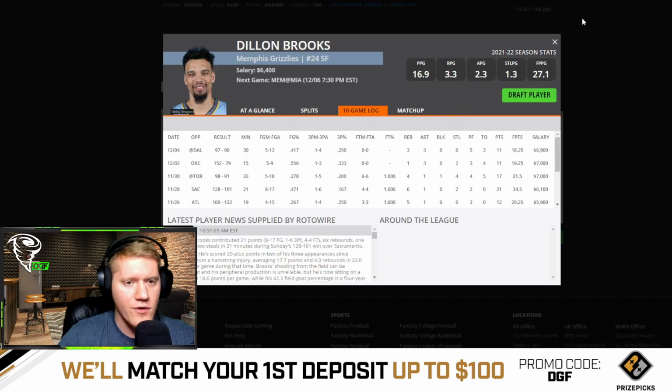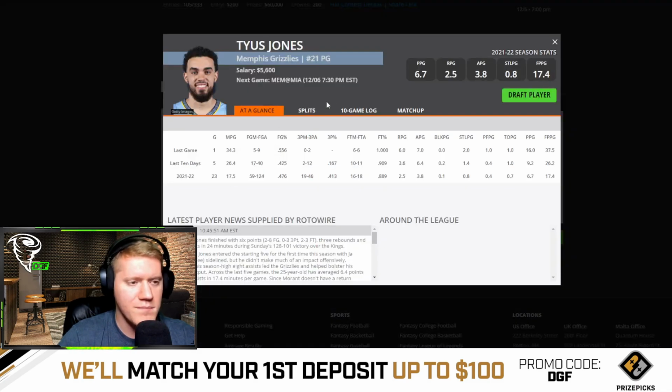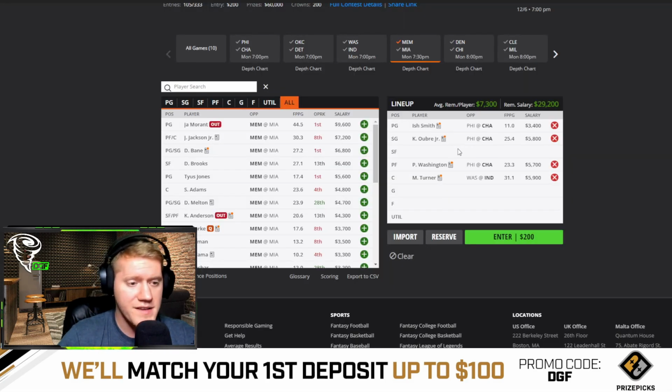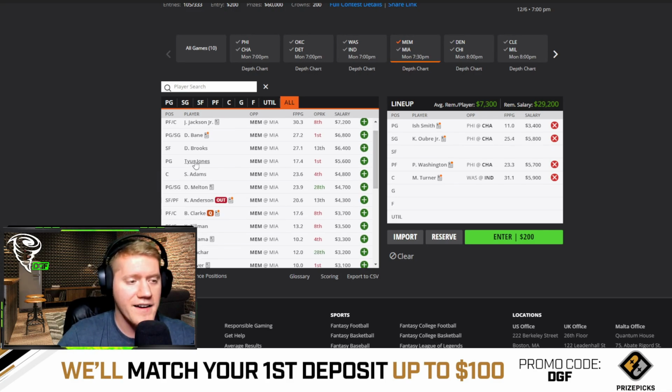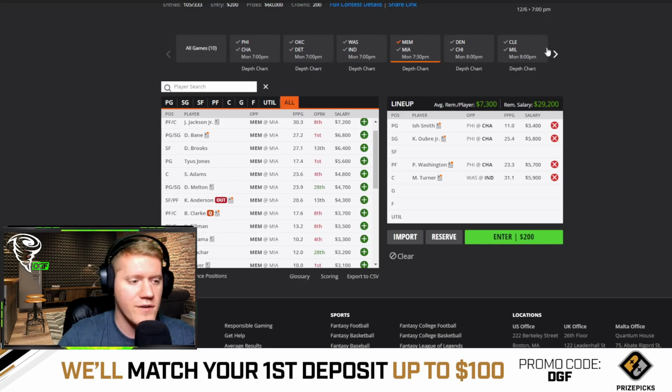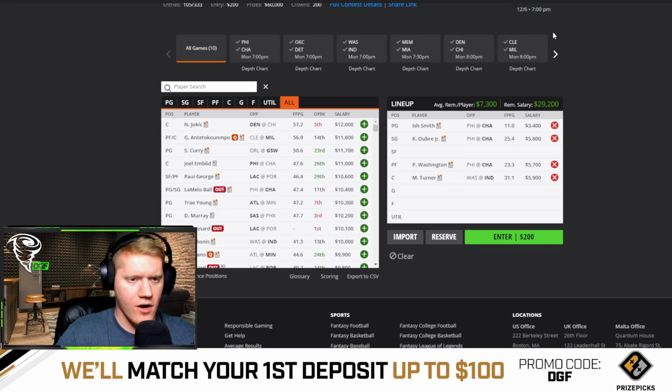The one guy I want to focus on is Tyus Jones. He did play the most minutes out of any one of these players at 34 minutes, and he's priced pretty soft at $5,600, averaging close to a fantasy point per minute. I actually love him as a GPP option here versus the Miami Heat. I get it's not the best matchup. Historically, Miami does well versus guards. However, this is a different team now, with Bam Adebayo out of the lineup, possibly Jimmy Butler. Very soft matchup. Tyus Jones makes for a very good GPP option. I might have him in a lot of my GPP lineups tonight. But all these guys will be lower owned.